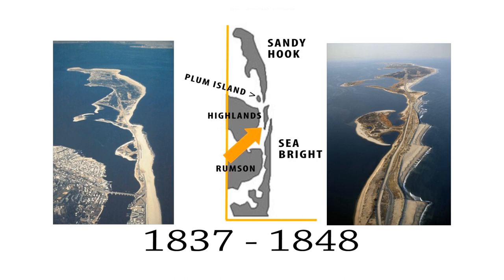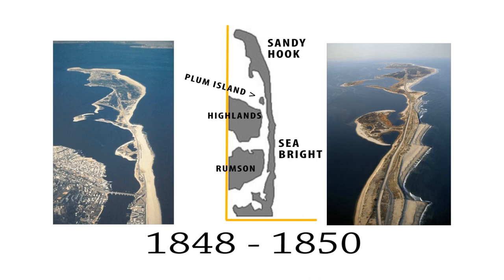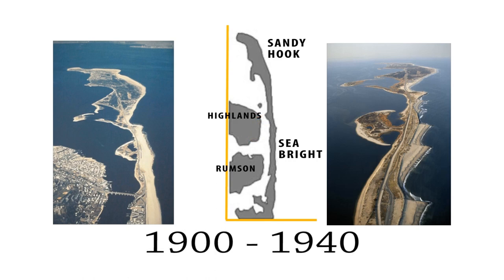And again, a decade or so later, it breaks through again. And then is when the formation of Plum Island, which used to be an island and is now not so much an island, begins to be formed. And then to 1848 and about 1850, things change again. Everything closes up, but Plum Island is firmly established as an island. And then, believe it or not, about 1896, about when Fort Hancock started being built, there is another break in Sandy Hook, and the water flows right out into the ocean once again. Isn't it crazy? And then for about 40 years, everything kind of heals up again, and it looks a little like it does today, and everything is stable for a while.